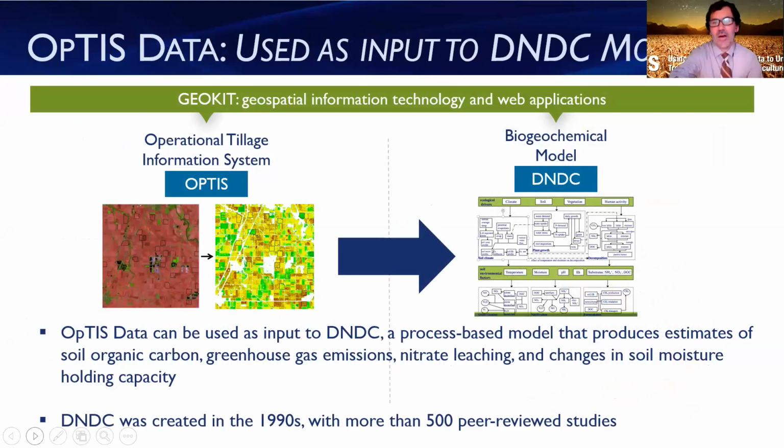So with OpTIS, we can gain an understanding of the spatial patterns and the temporal patterns, the patterns through time, and we can answer questions like, how does the rate of adoption of these practices change over space and time? And we can get an idea of what baseline levels of adoption practices are, and we can compare against those as we move into the future, looking for improvements in regions through time.